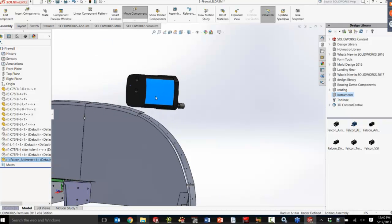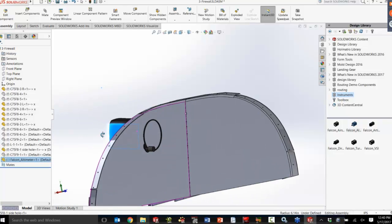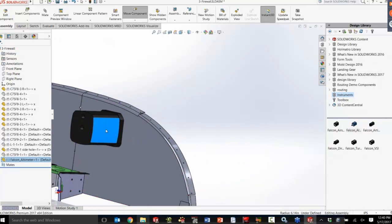And I still have degrees of freedom. I can still drag this guy around. You can see that that face is coincident with this face here. It's poking through the back there, which is what I want to do.